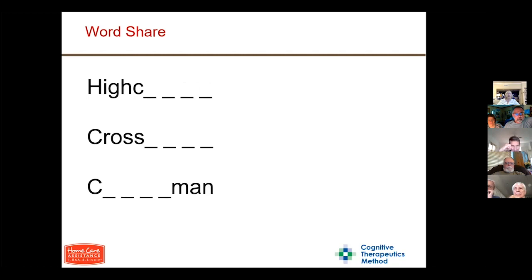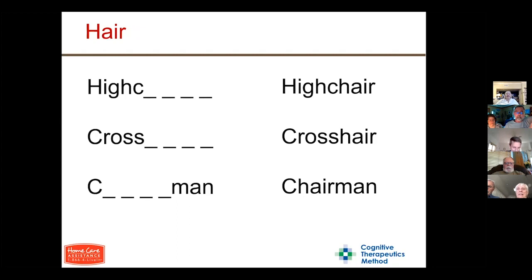Caveman. No, it can't be caveman. There's a letter missing then. Okay, you're right. High class. No, that's not it. Hair. H-A-I-R. Oh, okay. Wow. High chair. Very good, Yetta. Sitting here all day for that. Phil and I would have too. Chairman. Okay.